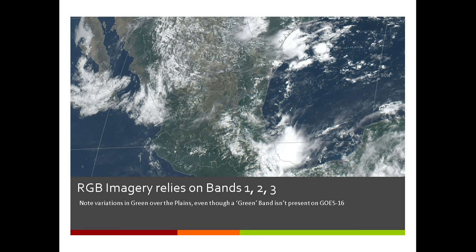So here's an RGB image that was created using variations in green. So there are variations in green here, even though there isn't a green band on GOES-16. So what they've done is taken some of that reflectance in the veggie band, not all of it because there's too much of it, and they've used it to create a green band so they can make an RGB image. Now there are other ways to process.